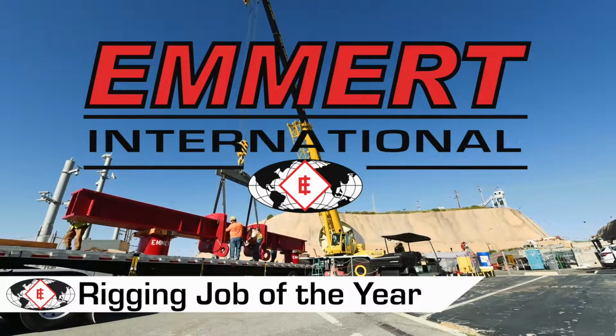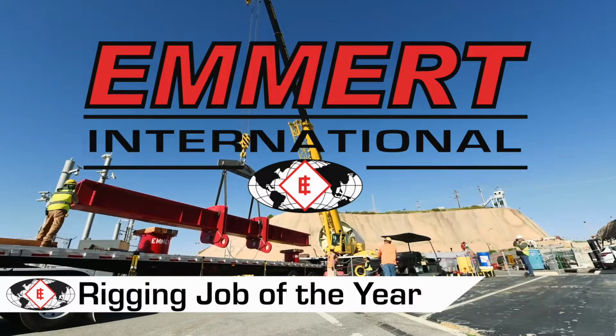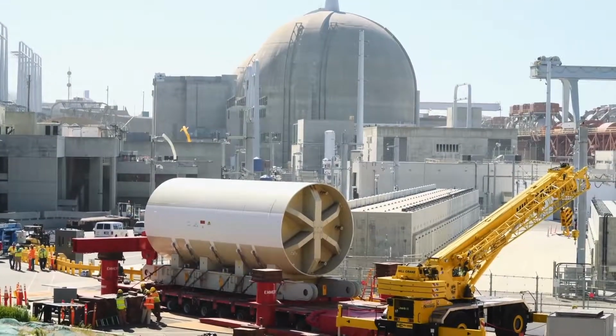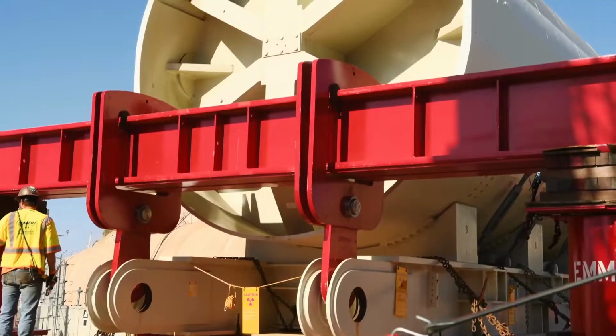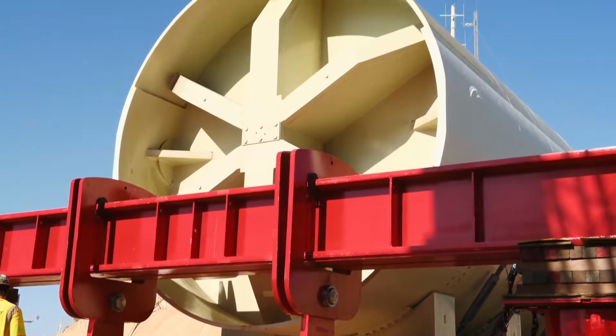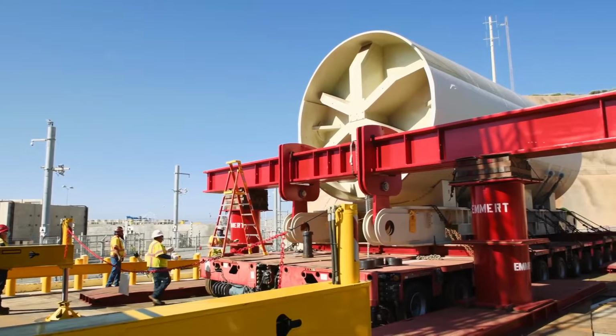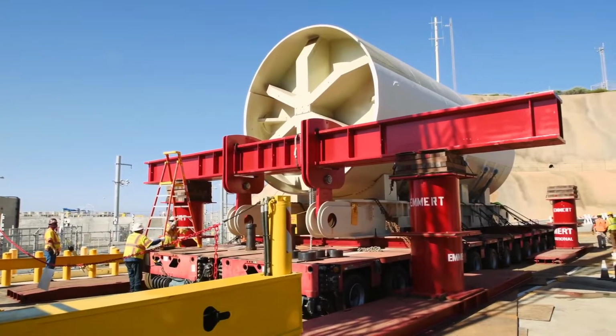Emert International was tasked to relocate a reactor pressure vessel, or RPV, that had been removed from service at the San Onofre Nuclear Generating Station. The RPV had been placed into a cask, grouted, and stored at the facility for approximately 20 years.